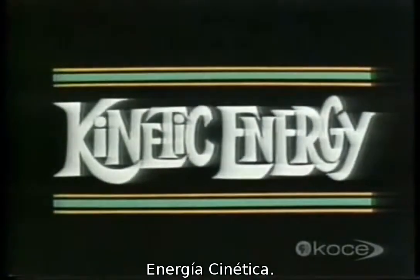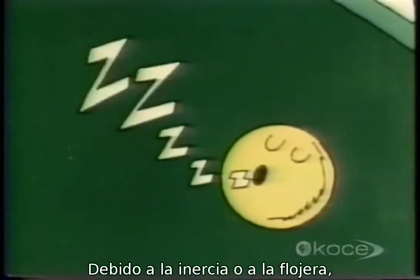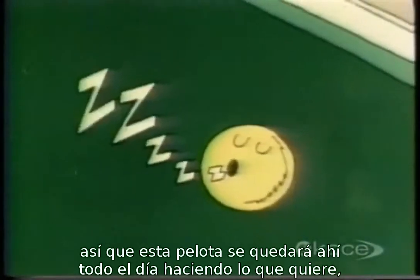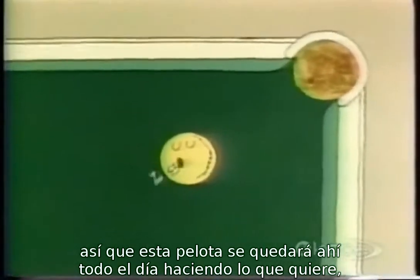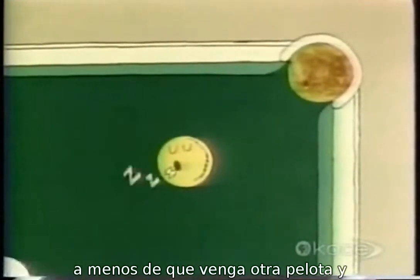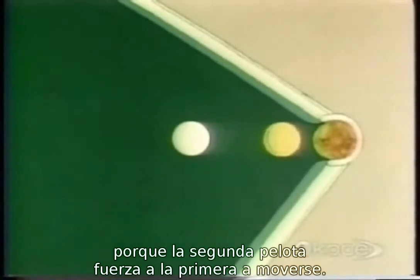kinetic energy. Because of inertia or laziness, this billiard ball doesn't want to move. In fact, it would sit there all day minding its own business if another ball were not to come along and knock it into the pocket. Because the second ball forces the first one to move.